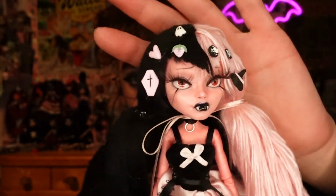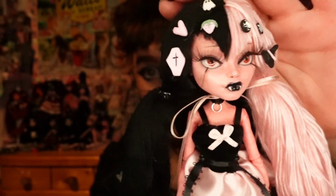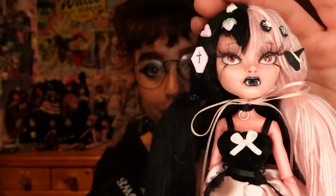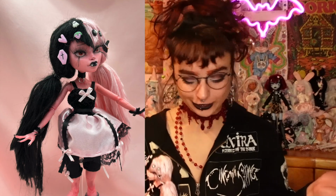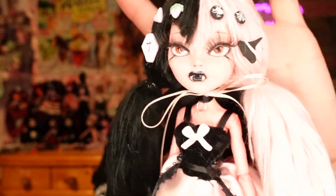So I gave her little hair accessories and doodads as well. She's got a little witch hat and spiders and spider webs and little strawberries and ghosties and a pink coffin and a heart. Her face, I love red eyes on dolls, and I think this is one of the very few ones that I've done with red eyes, and I'm like, why did it take me so long to do this? And I also love her face. I love the upturned brows and the sad little mouth and the big eye. It's such a sweet, fun little look, and the big lashes and her little fangs. She's just such a little cutie.